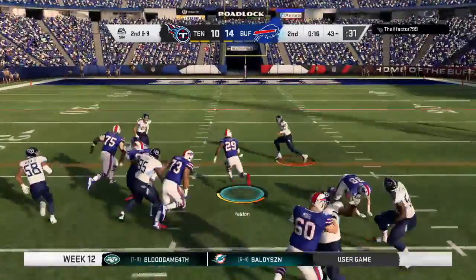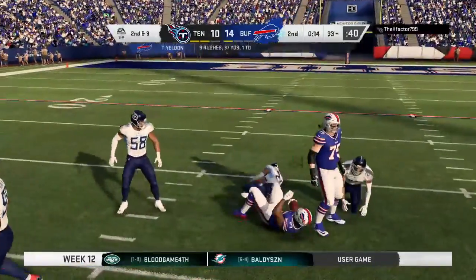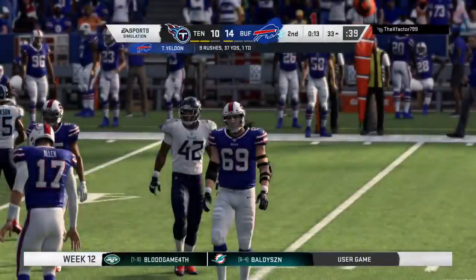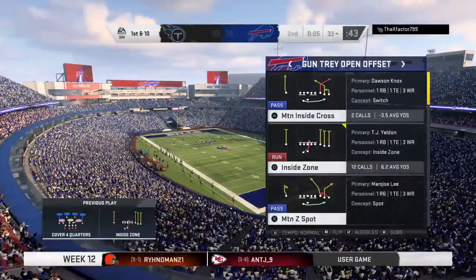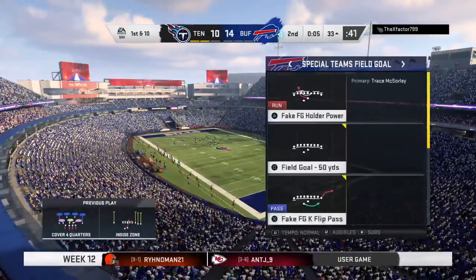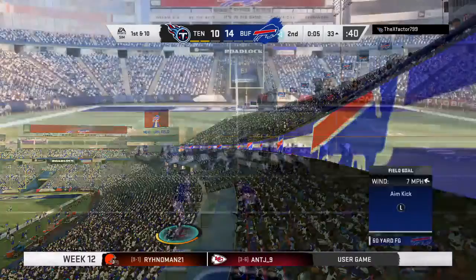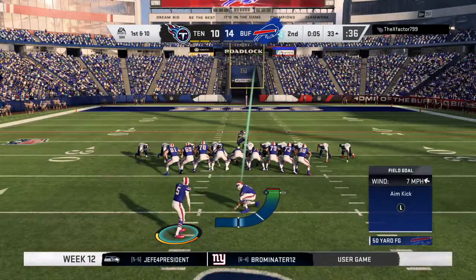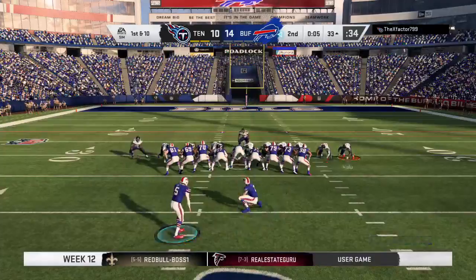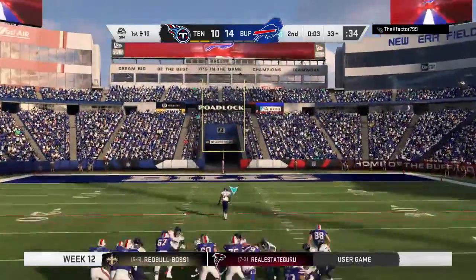A shotgun handoff now to Yeldon. And he's corralled, but not before getting it inside the 35. And this offense going to elect to burn a timeout with 5 seconds remaining in quarter number 2. So even though it's first down, here's the field goal unit on now to try to get 3 before halftime. They'll put it down right at the 40, so call this a 50-yard attempt.